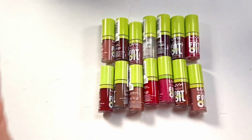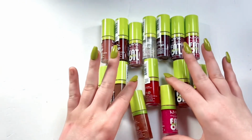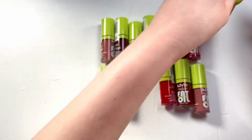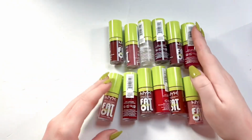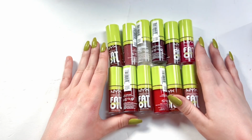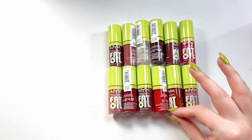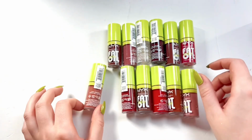So I have all of these NYX Fat Oil Lip Drips. So originally I had these two. We have Follow Back and then Supermodel. Keeping these, I picked them out myself. I love them. And then they sent me the rest of these. So right off the bat, oh, I don't want to swatch everything because I could put a ton in a giveaway pile. I want to keep, which one have I used? This one I've used.